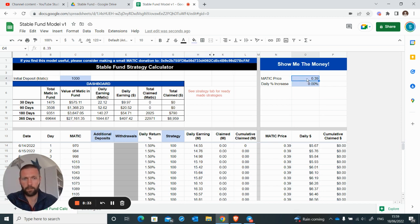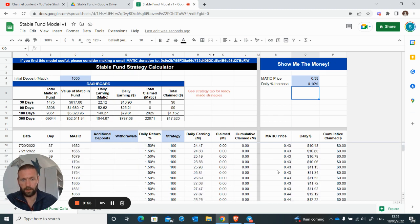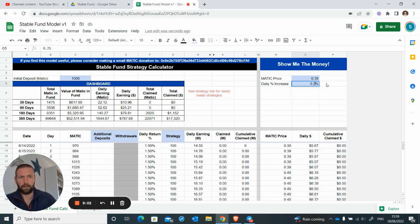So we've got the price of Matic when you deposit your initial deposit, and then you can choose to put an increase in here if you want. So if you think the price of Matic over time is going to increase, let's say you think it's going to go up by 0.1% per day. If you put 0.1% in there, it's going to gradually increase the price of Matic by 0.1%. Let's say 0.2%. So I think it's about 39 cents. It's actually maybe less than that at the moment, but it was 39 cents when I checked this morning.